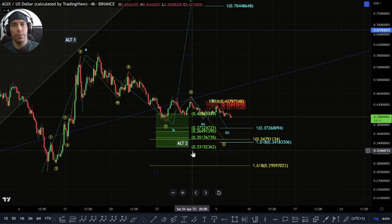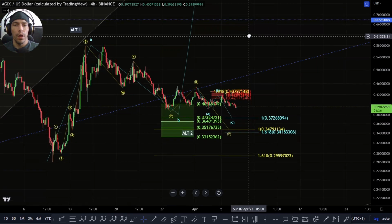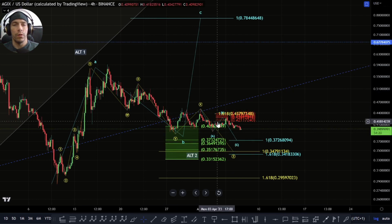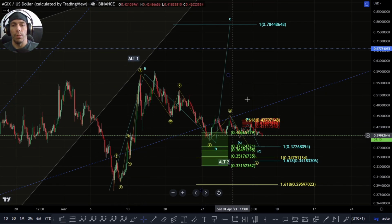So within this we were previously talking about that potential to actually move up towards a 78.44. We haven't really formed good structure to the upside here, so we need to discuss a couple of things here and what could be going on, as well as what we need to be looking out for and what needs to happen for this confirmation of a bigger move up here.